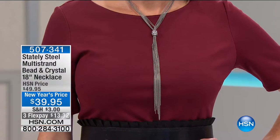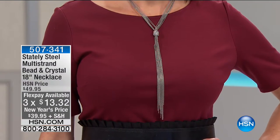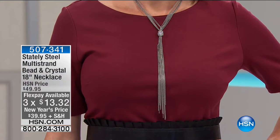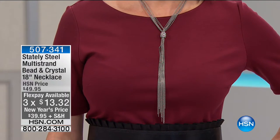You know, that to me will go so many different ways, so many different days, so many different outfits. I love it when you have a piece of jewelry that makes every crew neck a V-neck, right? And also if you want to look long and lean through that upper torso area, that's the optical illusion for you.